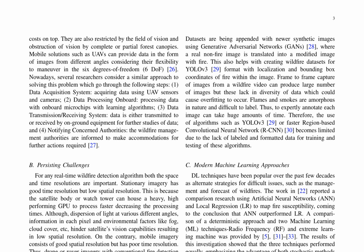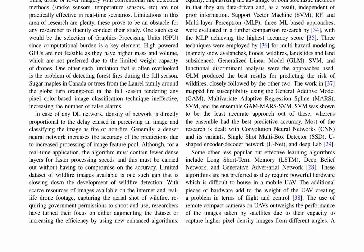Furthermore, selecting suitable graphics processing units, GPUs, and detecting forest fires during the fall season, when tree colors resemble fire, pose significant obstacles. The density of neural networks also affects processing speeds, and limited datasets of wildfire images are available, making it difficult to develop accurate detection algorithms. To address these challenges, researchers have turned to modern machine learning approaches, including deep learning (DL) techniques, generative adversarial networks (GANs), YOLOv3, and region-based convolutional neural networks (RCNN). These approaches have shown promise in wildfire detection, but their effectiveness is limited by the lack of labeled and formatted data for training and testing.